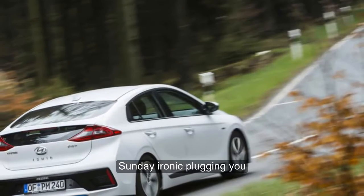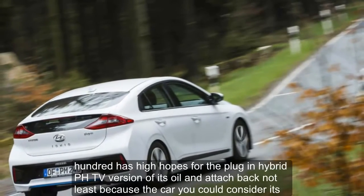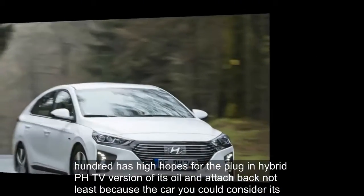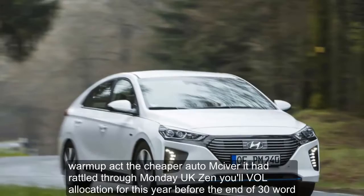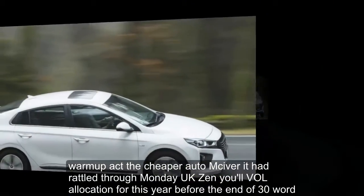Hyundai Ioniq plug-in review. What is it? Hyundai has high hopes for the plug-in hybrid, PHEV, version of its Ioniq hatchback, not least because the car you could consider its warm-up act, the cheaper Ioniq hybrid, had rattled through Hyundai UK's annual volume allocation for this year before the end of February.